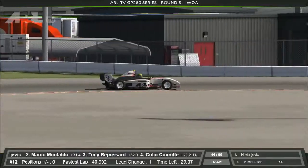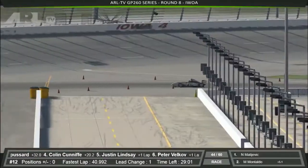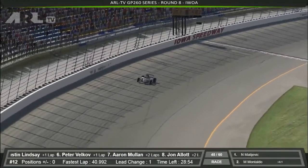You can see in the background you've got, I think that was Hugo on the left there, who it probably was who made contact, because you could hear him on the pit wall, but Paul Nelson as well running wide on the exit of turn 2. So drivers everywhere at the moment.